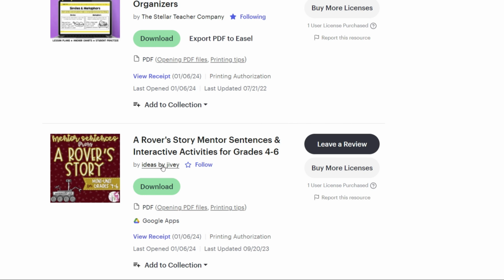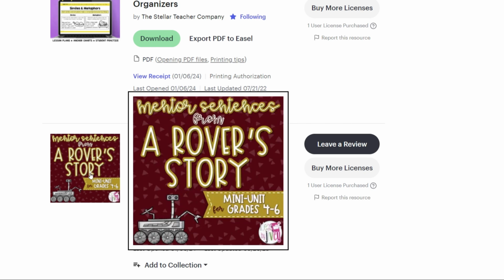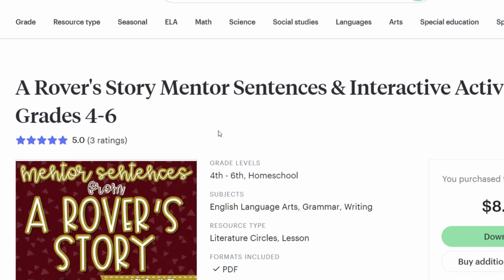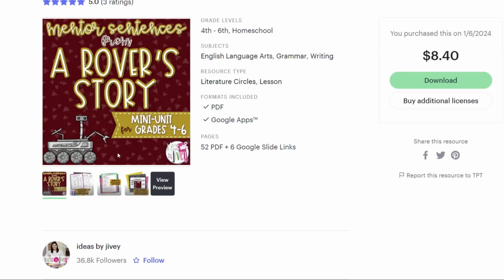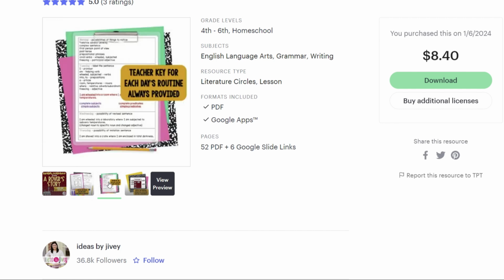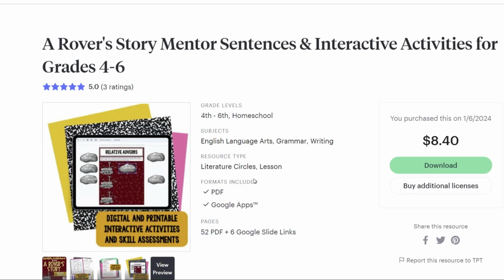Ideas by Jivy, another one that we love. I mentioned her already when we did the Rover story. If you are reading a Rover story and you want to study grammar that goes along with this, we love her mentor text. We have done them a few times, and this one was on a chapter book where generally they are on like picture books.